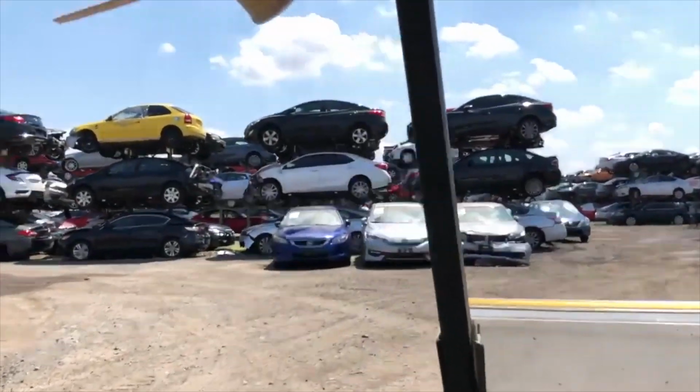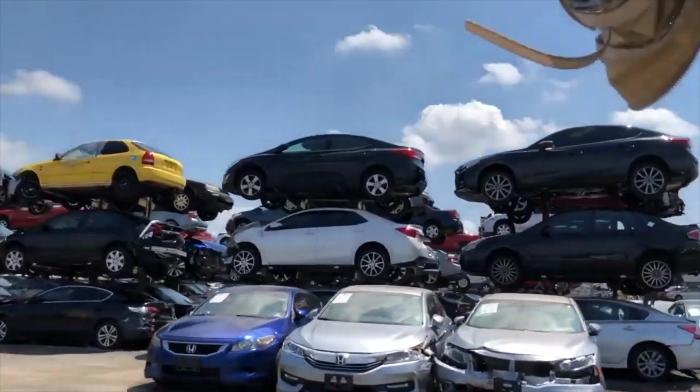We see over here they're triple stacking them because they got so many cars. They said there's 3,300 cars in this lot.